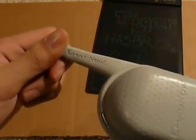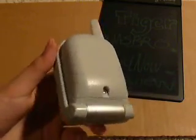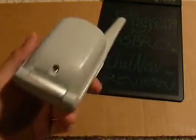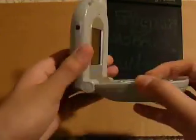On the left-hand side, we have a push-to-talk walkie-talkie button, and it has a very long antenna that's also embedded with the ChatNow logo. On the back is where your battery is going to fit in. It takes AA batteries, and it takes 4 of them, so it's going to definitely be a battery drainer if you are concerned with that.